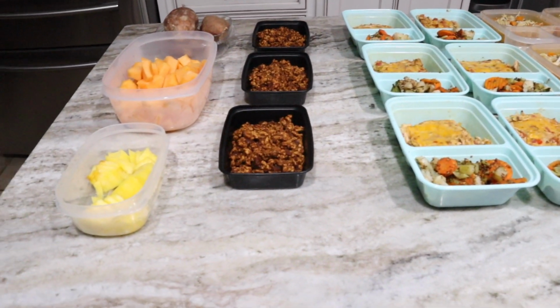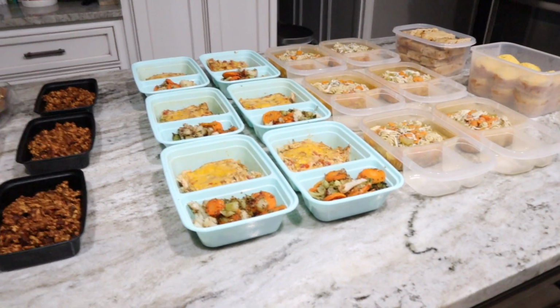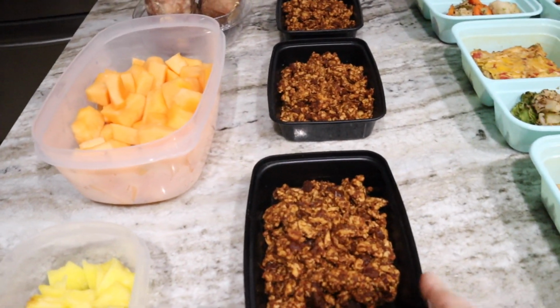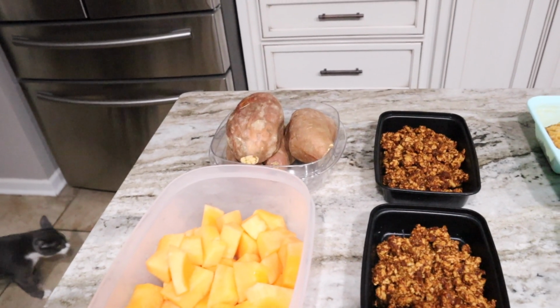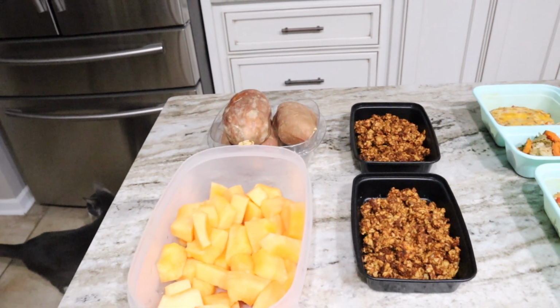All right, we have finally finished meal prep for the day, guys. So we have a few things different this week. I did not make my breakfast because I'm going to make my breakfast fresh every day, which is the way that I prefer it. For my lunches this week, 3 days, I'm going to have this ground turkey that's seasoned with taco seasoning, along with a sweet potato, which I just went ahead and baked in the microwave so they are ready to go. But I will just heat those up in the microwave whenever I'm ready to eat them.